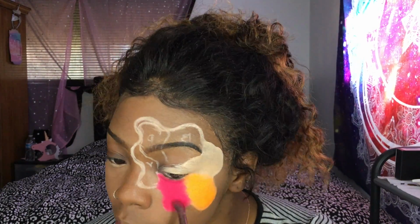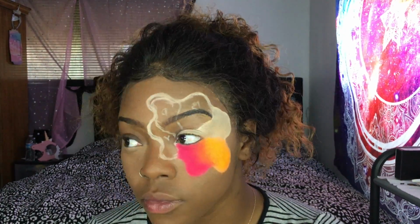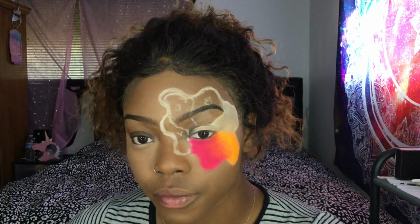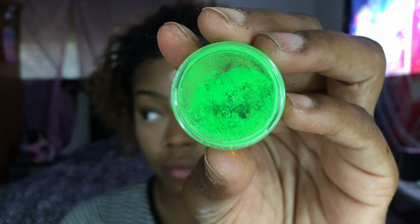Now I'm using 2 different brushes here. I use a smaller brush to get the outline, and then I use a bigger brush to fill in because it takes less time. And I'm also using that to blend those 2 colors together. Now that's really gonna make this look really nice, is the fact that you blend all of the color sections together versus just having like blocks in there.